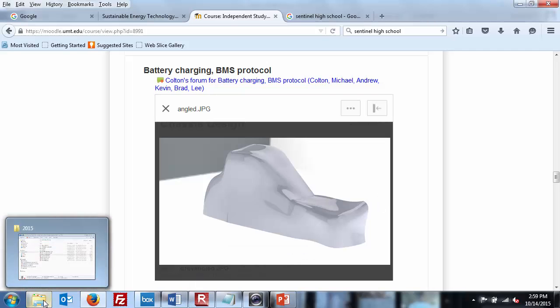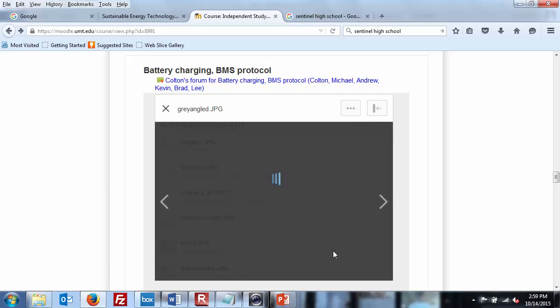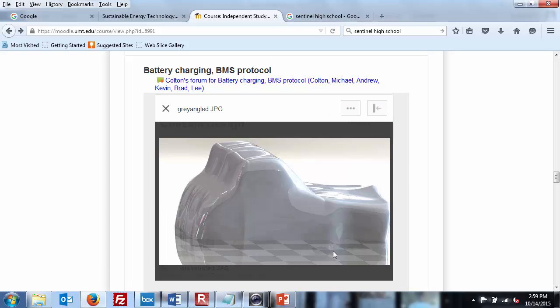If you go to the great angle picture, it looks a little better. This one? Bottom. Oh, that one? Yeah. So, I don't think that these little indentations would actually be part of the body. I think it's just a wrap over the frame. So it's a great start, but we're just going to need to modify that so it is the true dimensions of the body, so we can actually build it.